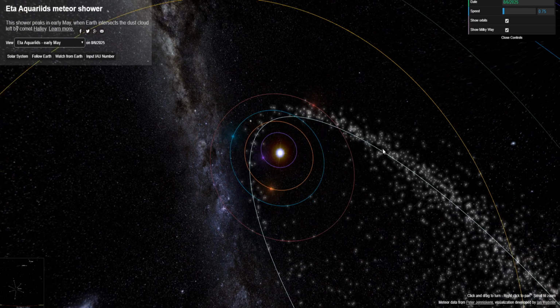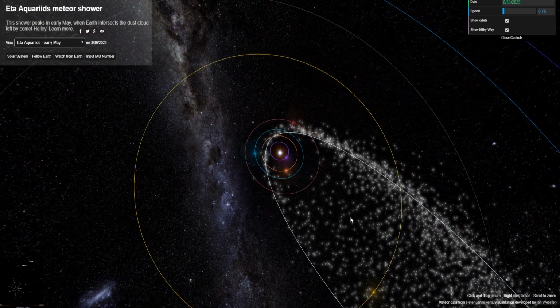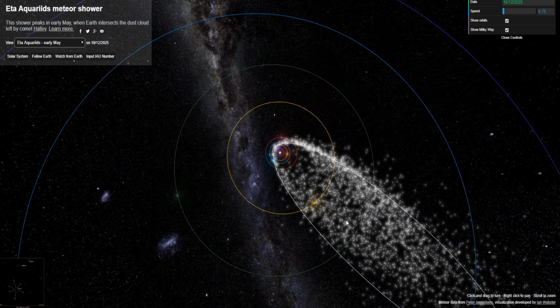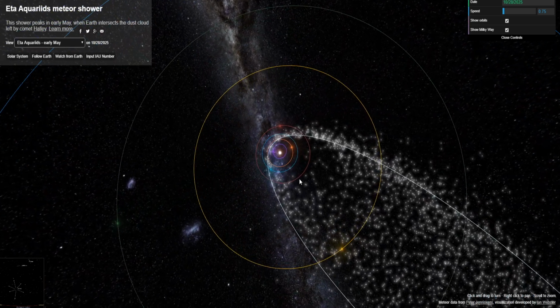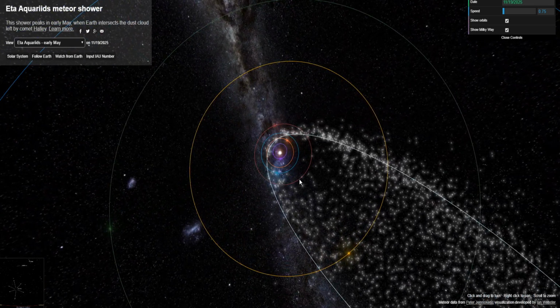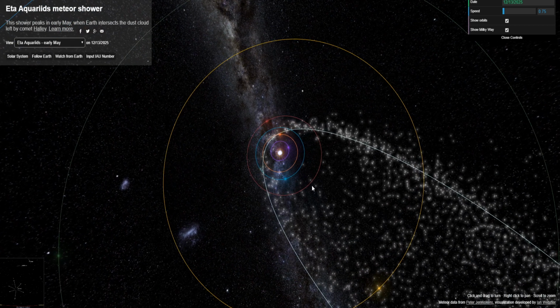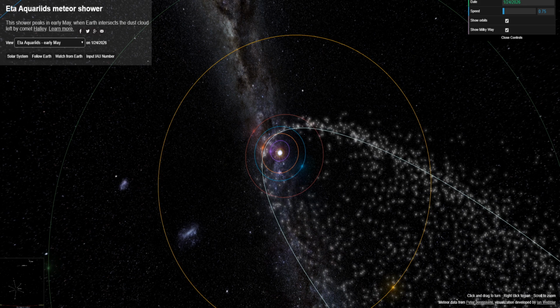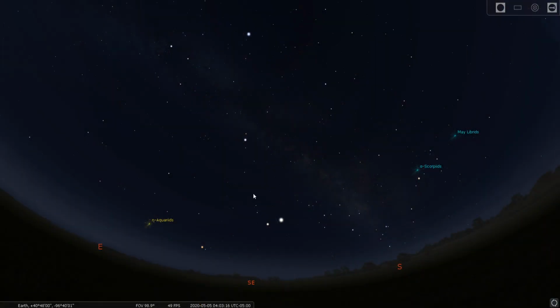This orbit right here is in fact the orbit of Comet Halley, the famous Halley's Comet. And it is this comet that brings us in early May every year the Eta Aquariids meteor shower. But what does this look like here on Earth? Let's open up Stellarium here and explore a bit more.